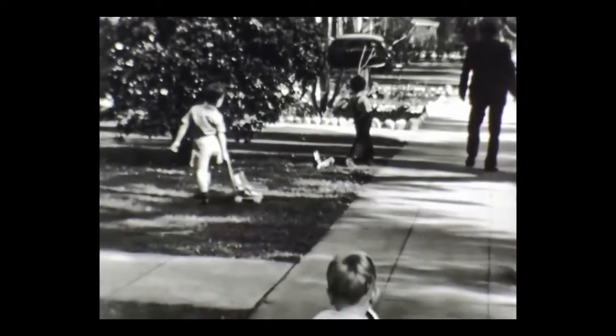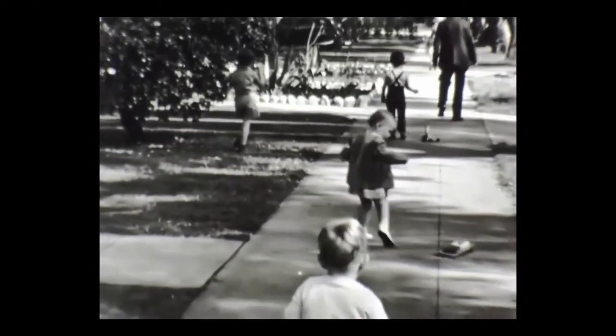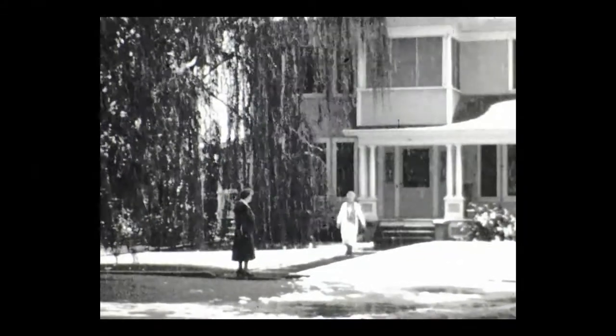This is 1942, and the Dickerson family is playing in front of their house on Alvarado Street. Of course, the extraordinary events are things like this. Yes, of course, the irony of sunny California, and here we have the snow.